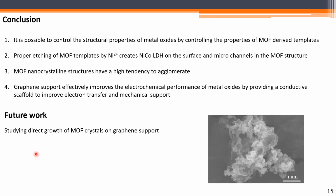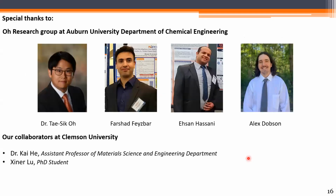Therefore, the proposed work and the future work that we are working on at the moment is studying the growth of MOF crystals on graphene support, and this is an STM picture showing the preliminary results of what we have been working on for the next chapter of our work.